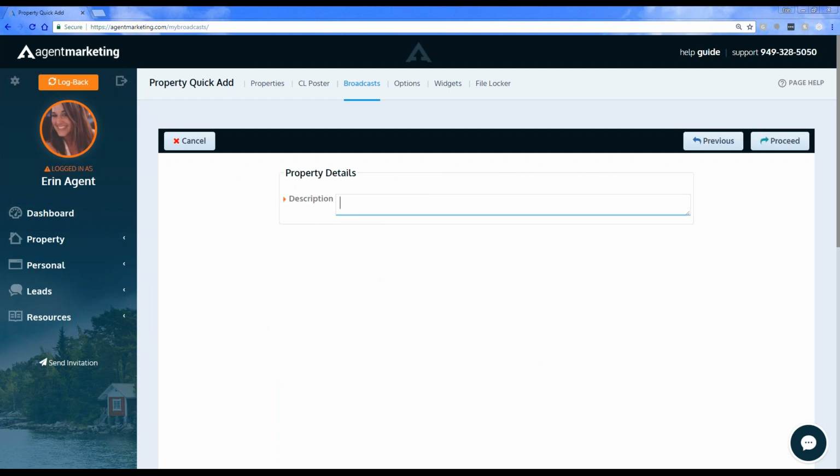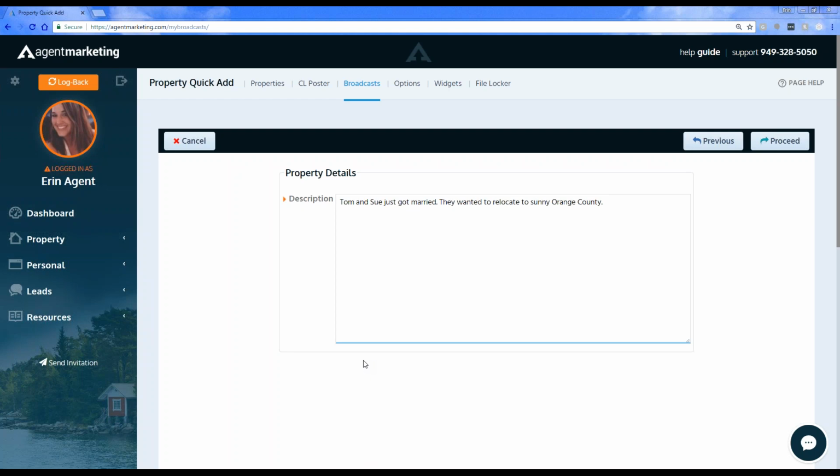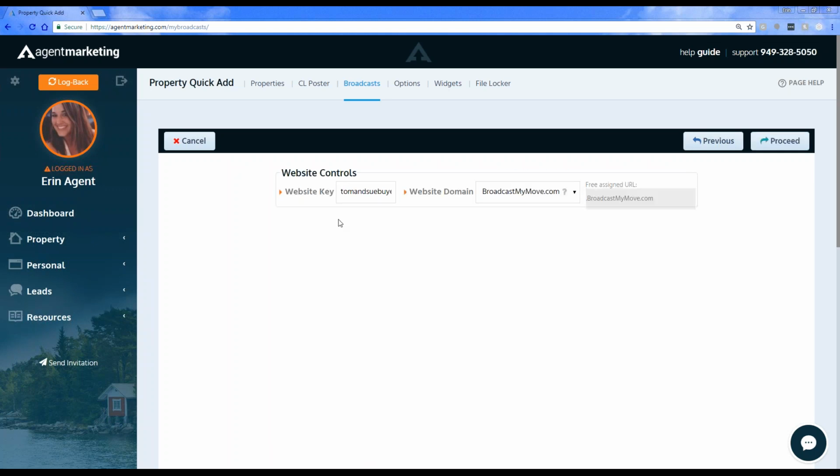Now it's going to take us into the property description. This is just a little snippet as to why Tom and Sue bought their new home, or a little bit about them, talking about the home. So you could say, Tom and Sue just got married. They wanted to relocate to sunny Orange County. You could just do something short and sweet, or you could make it pretty long. You have a lot of options. There's no character limitations on here, so you could write as much as you want in this section. And then you could go ahead and hit proceed.